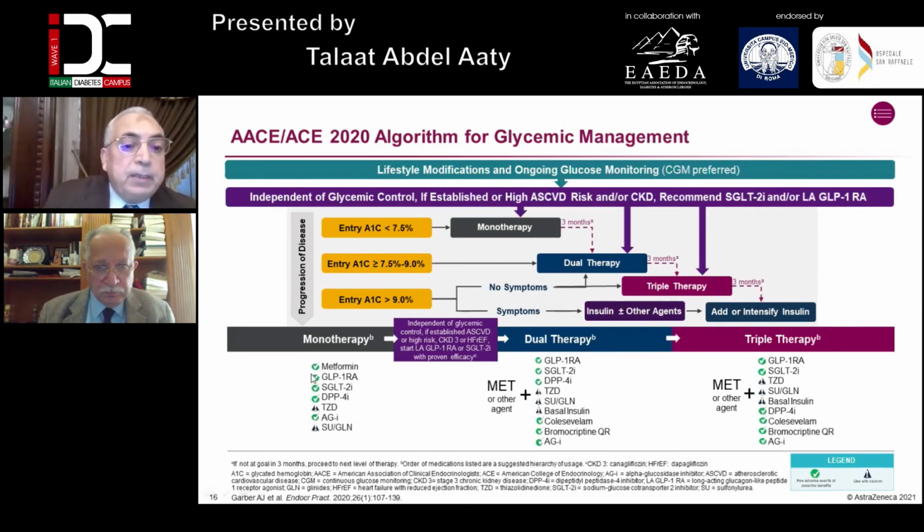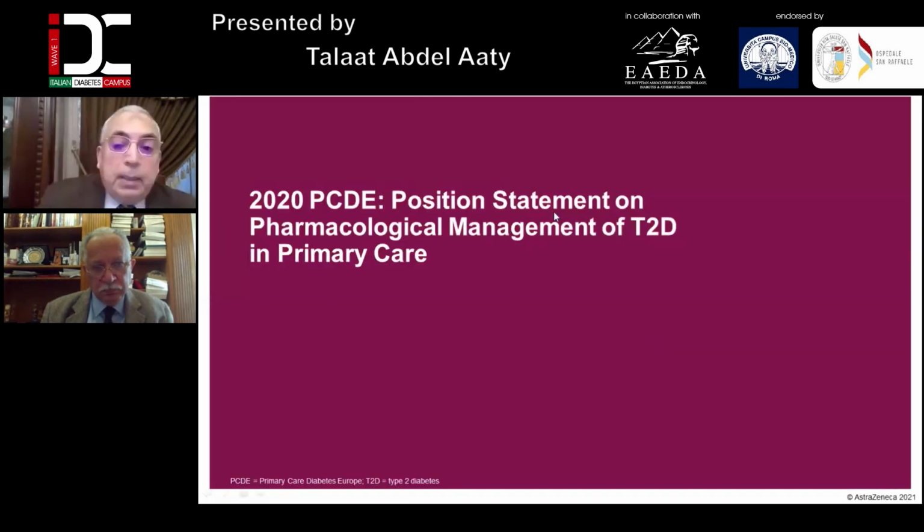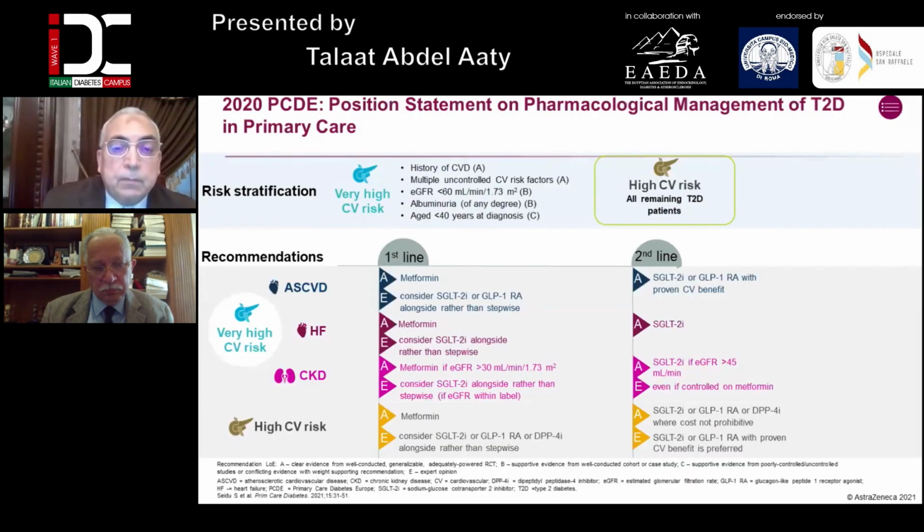For monotherapy, one of the choice is SGLT2. For dual therapy, the same. One of the choice is SGLT2. For triple therapy, one of the choice is SGLT2. These in patient without established atherosclerotic cardiovascular disease. The third guideline or the third recommendation is the primary care physician.